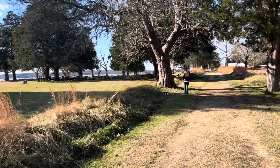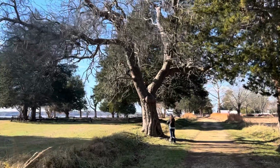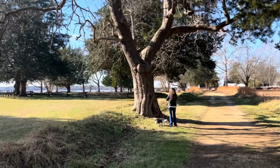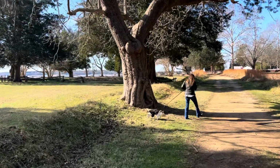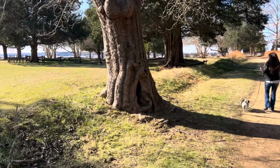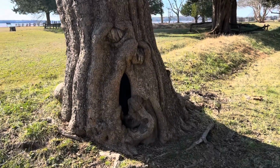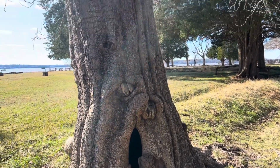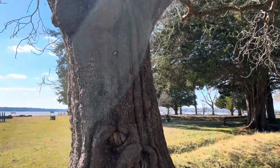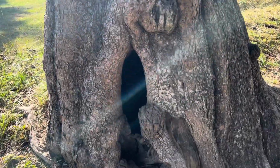Look at this right here, guys. That's amazing. Oh my God, look at the face on the bottom of this. I want to show this to you. I think Mama's getting some pictures of it. Look at that face on this tree. Looks like a crooked mouth. Look at this thing. Is that amazing or what? What a cool tree. Look at that knot right there. That's been around for a bunch of long years. Wow, it's almost like hollowed out.